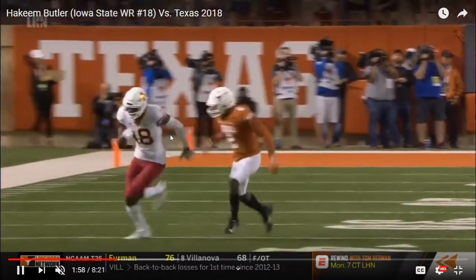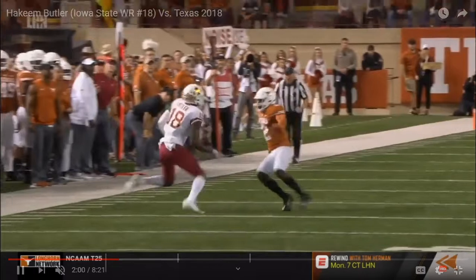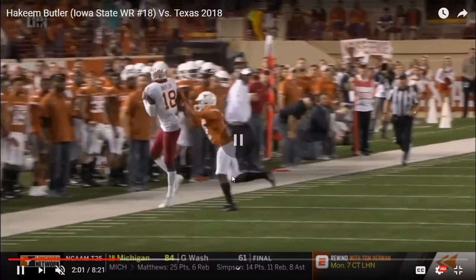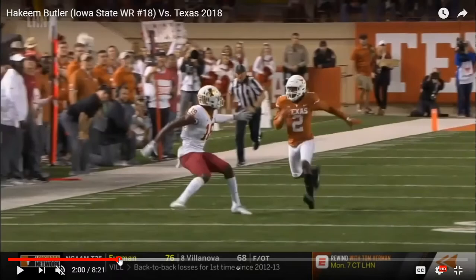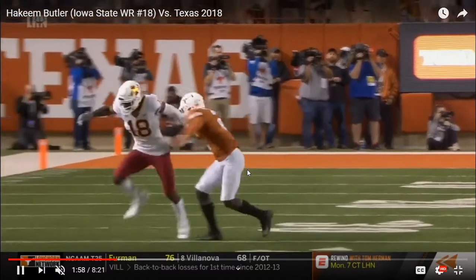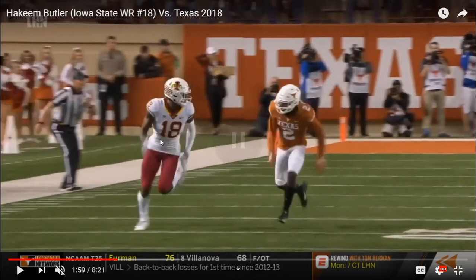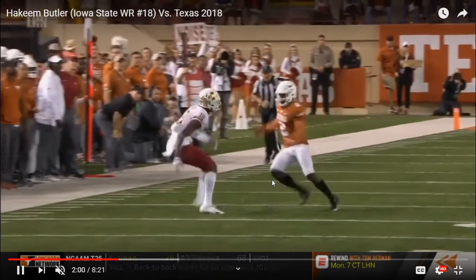Okay, nice outside cut to take that outside leverage boundary. Great job of just creating separation with his legs as well. Not really being too pushy and forceful in his hand usage, which is actually kind of interesting for a bigger guy. He does do a nice job of swiping there. I really like how he takes away that right side arm of Boyd, and that kind of helps create a little bit of separation here.